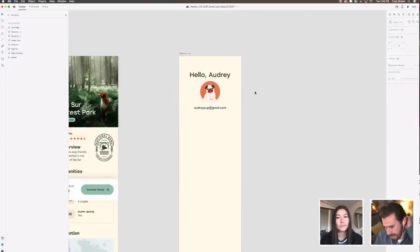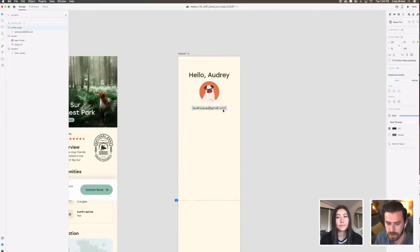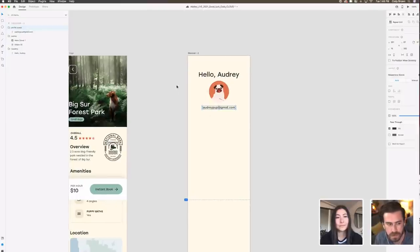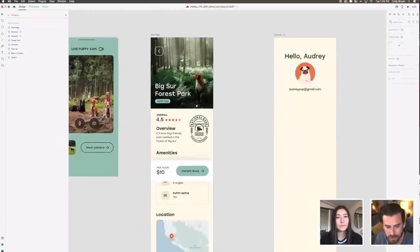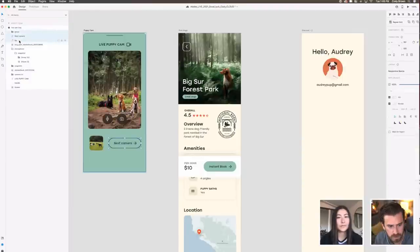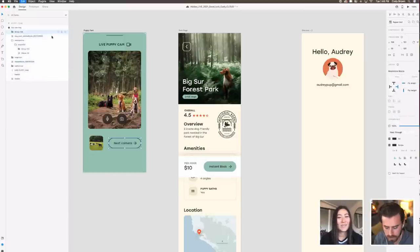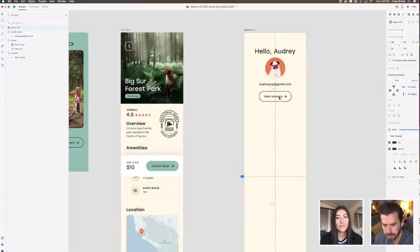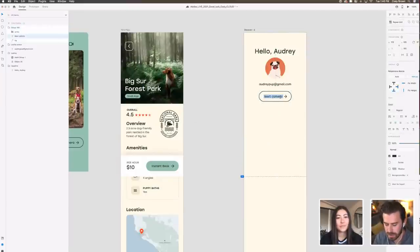We actually want to add the ability for somebody to change any info on here. So maybe Audrey changed her name, or maybe the email changed, or anything like that. We can grab one of our buttons here. Can't believe I didn't group this button. Copy that, paste it here, and we'll just say edit profile.